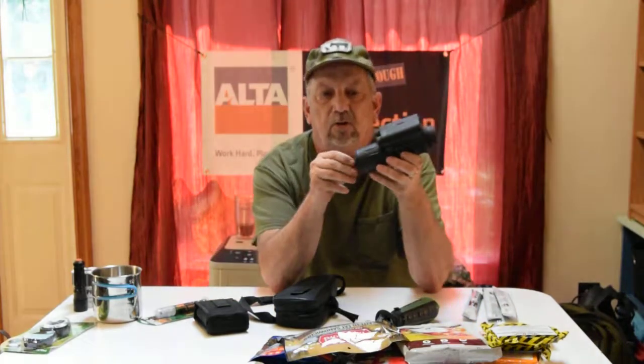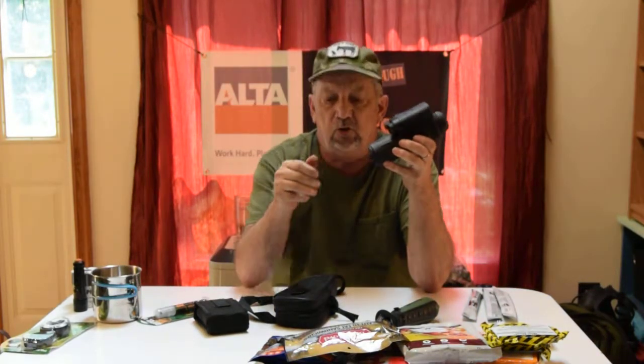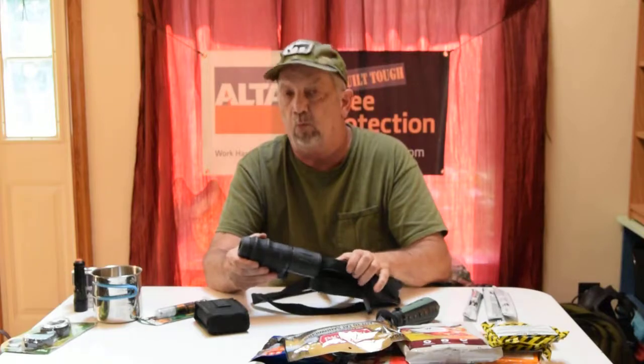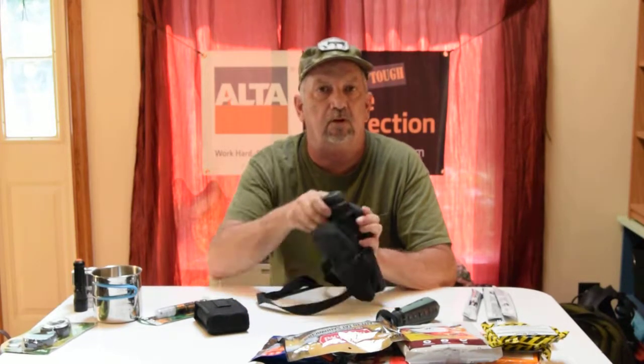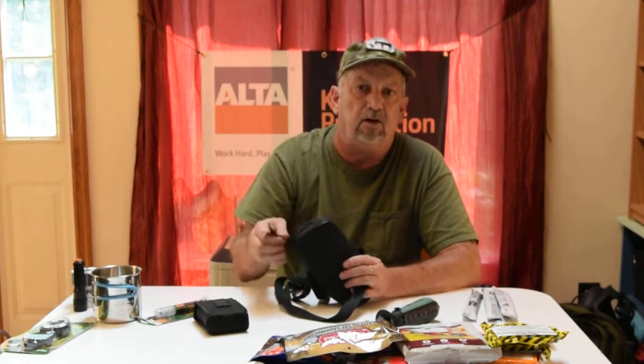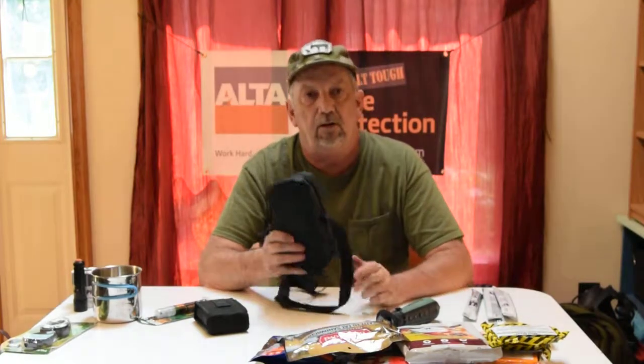All my packs come with this type. After these are gone, I'll be switching over to the Carson NV150 digital night vision. Really good piece of equipment, and that's what all my packs will come with after these are gone. It's a step up, and it's a much better product. Now, $200 for night vision, and then you have FLIR. If you want to step up, you can get this one. This is the smallest, most inexpensive FLIR monocular on the market. It's how much? $600.